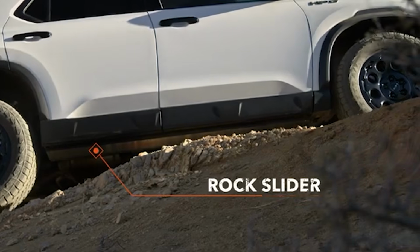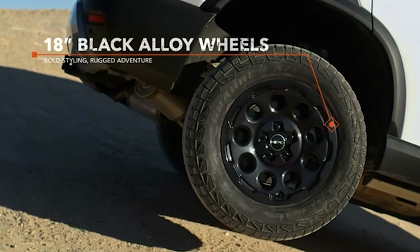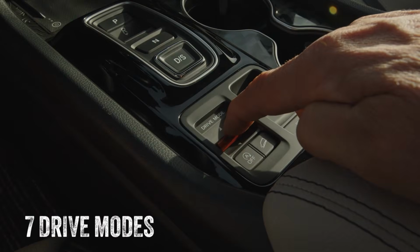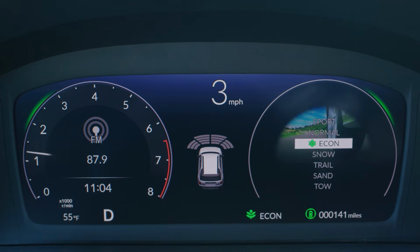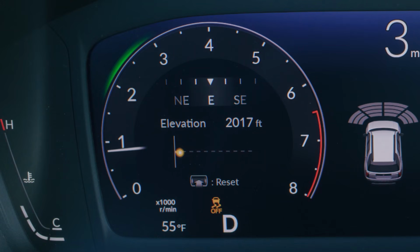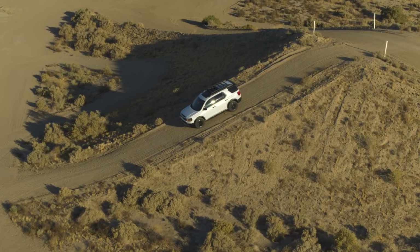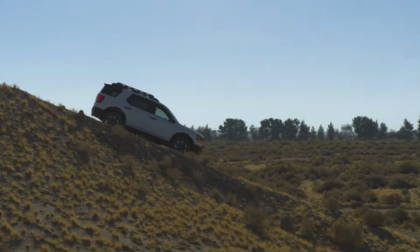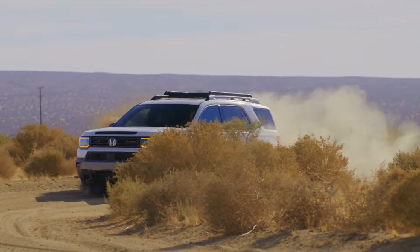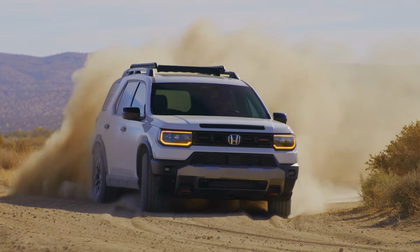TrailSport models ride on 18-inch General Grabber all-terrain tires, giving them legitimate grip on loose surfaces. 7 drive modes, including new Sport, Trail, and Tow settings, allow drivers to tailor throttle response and power delivery to conditions. Pair that with Honda's torque vectoring all-wheel drive system, capable of sending up to 70% of torque to the rear axle and overdriving the outside wheel, and this becomes more than just a cosmetic package.